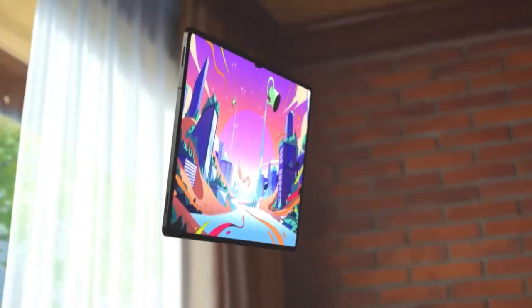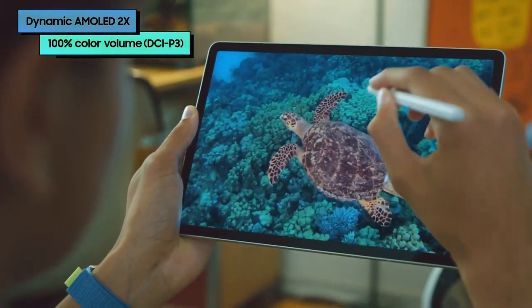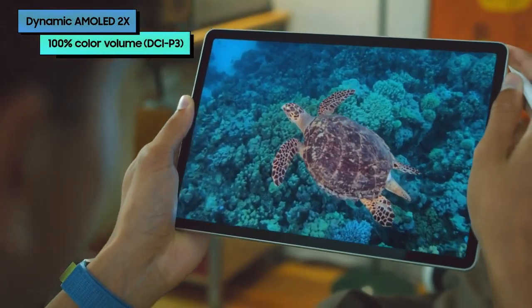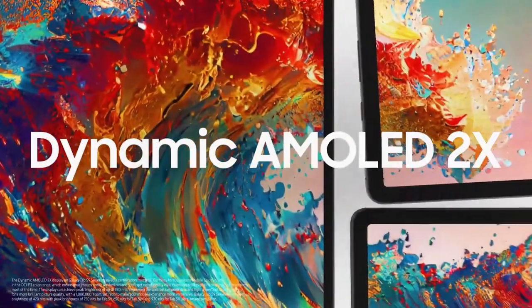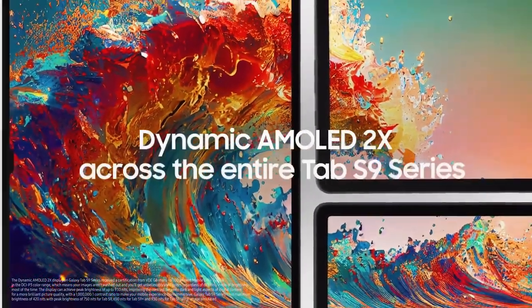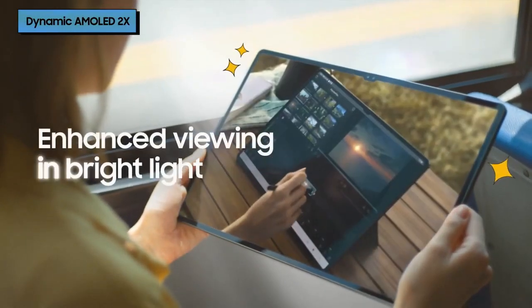The tablet can boast a huge 14.6-inch display with a resolution of 1960 by 1848 pixels. Dynamic AMOLED 2X, refresh rate of 120 Hz and support for HDR10+. The screen is very bright and clear, which makes the Tab S9 Ultra an excellent option for consuming media content.